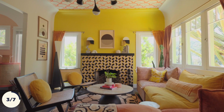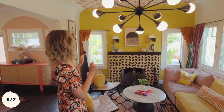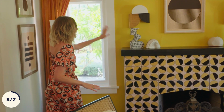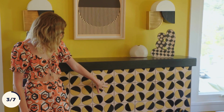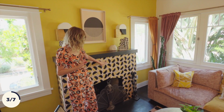Then we did this fun accent wall. I love to put an accent wall on the very first wall you see when you walk into the house, and it really gives that pop of color. We picked a really fun tile. Again, I tied in the black mantle, the hearth right here, and the dark floor. So we did this fun circle motif, tied in the pink that we have in the room, as well as the black and yellow.